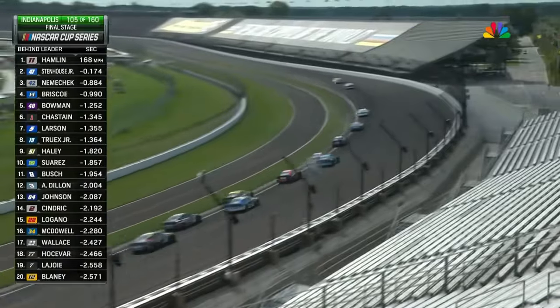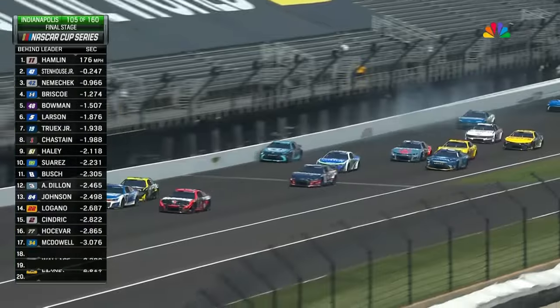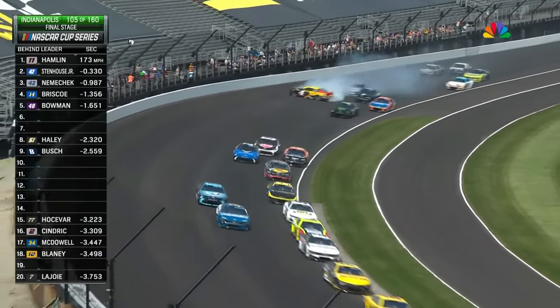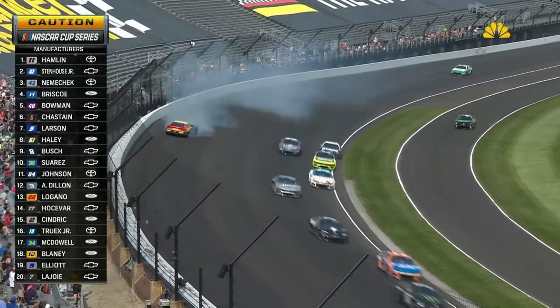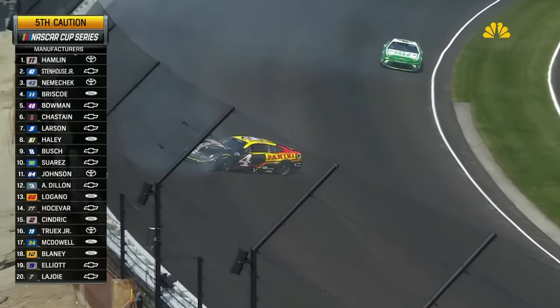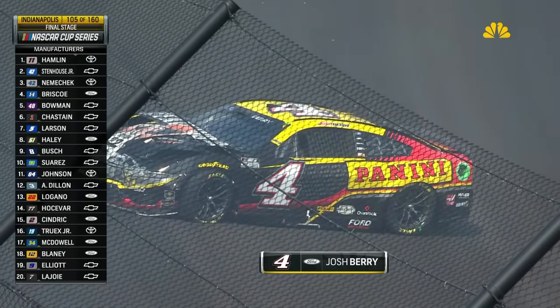That's the idea. So if you're good on fuel, we saw smoke on the 19. And the 19 into the wall. It looked like the left rear tire went down. Contact with Larson. Oh, and another wreck behind him. The 4, Josh Berry, gets into the wall. That's just a chain reaction. It's so difficult to see at this racetrack in front when things start happening.